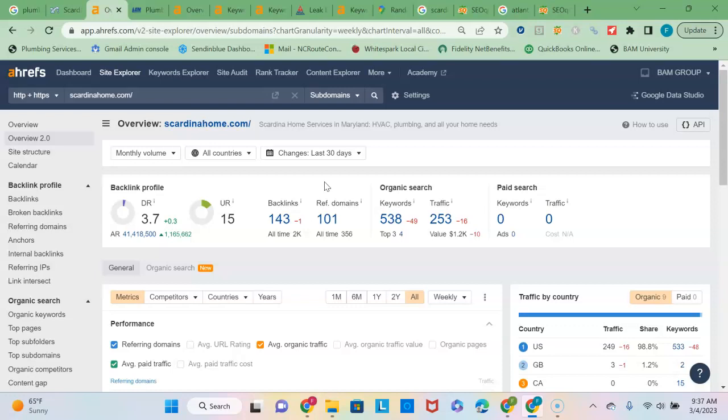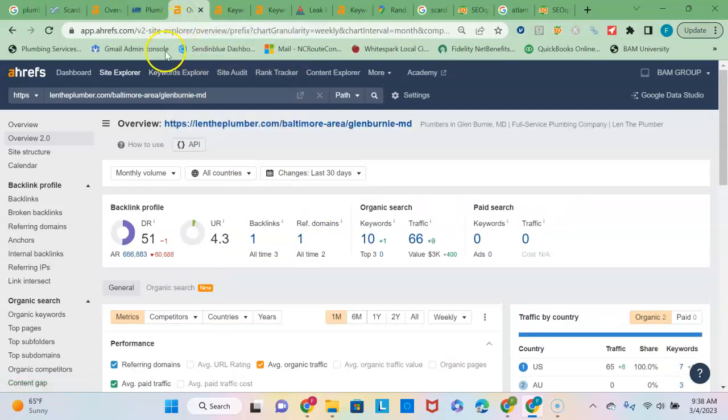And you can see the trust score, because every site is given a trust score and a strength score. The trust score is the DR score. So you want to be linked to sites that are scored a 30 or better on the DR score, and you can see yours is a 3.7. So I would recommend looking at the sites that you're linking to and making sure that they're quality sites. But let's just look at quantity for now. You have 143 backlinks from 101 unique referring domains, and Len the Plumber, their back page only has the 1 backlink.